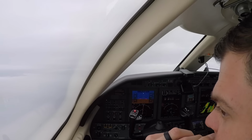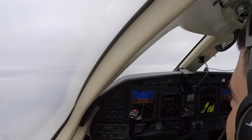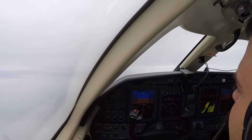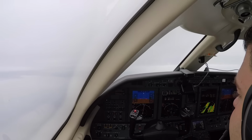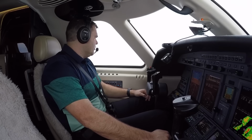All right, everybody, once again, welcome aboard. We are on the way to Bozeman, Montana, just on the climb out now out of Monroe. It's been rainy and cold in this area of the country for the past few days. Excited to hopefully get on top of these clouds and see some blue sky. If everything works out, we should get a sunset arrival into Bozeman.